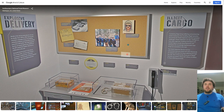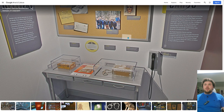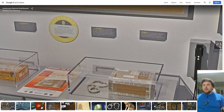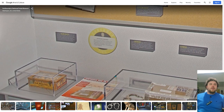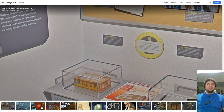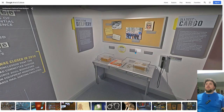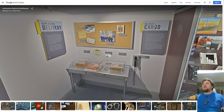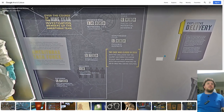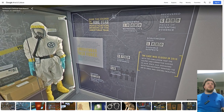Wow, look at the sketch and whatnot. Is that what the package looked like? That'd be crazy if that was the package. Suspicious packages. Sorry, wrong button. Illicit cargo. Illegal drug trafficking, that's right. That's another side of all that. Whoa.